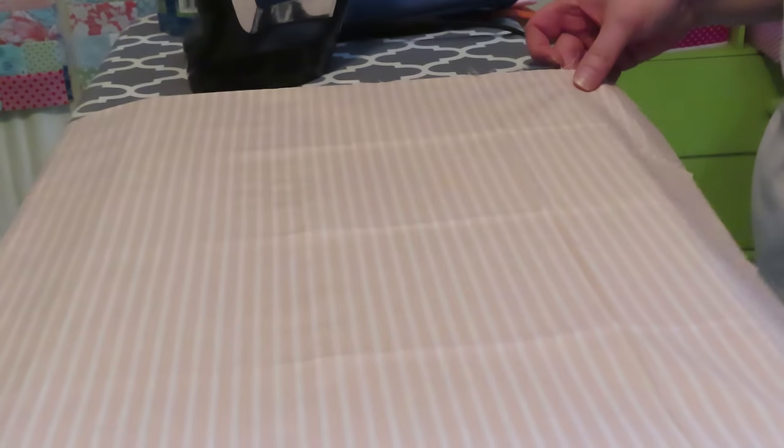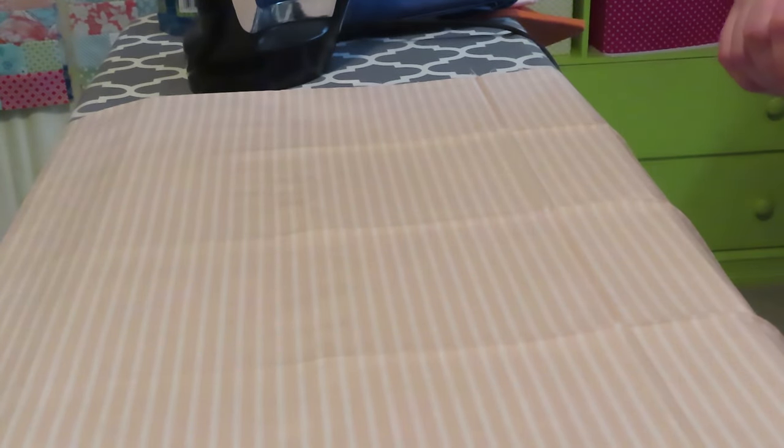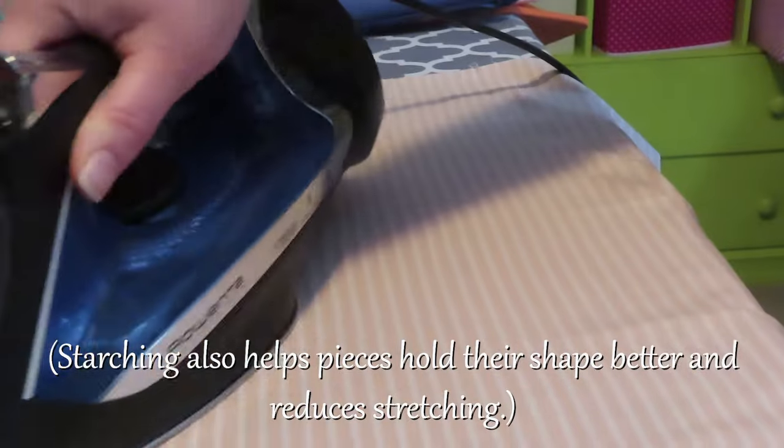I know there's other products out there, like Flatter, that's supposed to relax the fabric more, but I think the water works well and it's just less expensive. Now I do want to use Best Press because, just like starching, it helps with making your fabric a little flatter, and that makes for more accurate cutting and piecing. So just to help with the accuracy, I want to use Best Press, which is a starch alternative. But if all you care about is getting the creases out, you can skip the Best Press.